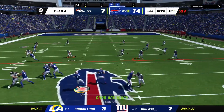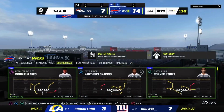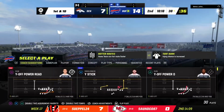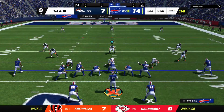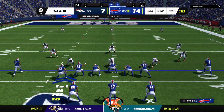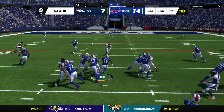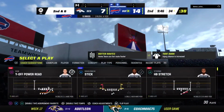Allen now looks to throw. Got it, complete to Khalil Shakir. And the tackle is going to be made at the 38. And a good quarterback facing zone coverage, if he has just a little bit of time to survey the scene, that's what's going to happen. No doubt about it. If there's no pressure, he's going to continue to pick them apart because he'll have all that time to find someone open downfield.